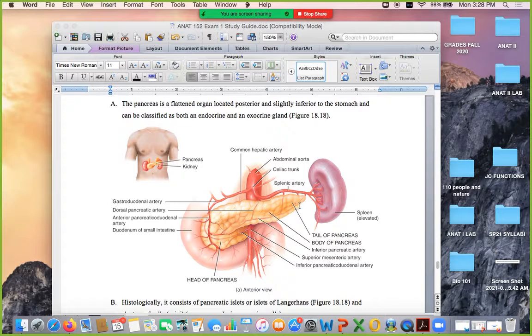But I digress. So the pancreas has a tail and a body and a head. The head is going to be directly in alignment with the duodenum of the small intestines. And the head and the tail are serviced by different arteries. So the tail is serviced by the splenic artery, and the head is going to be serviced here by the gastroduodenal artery.